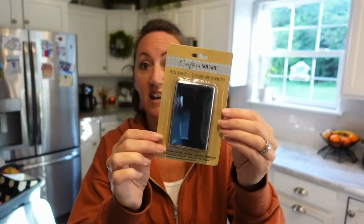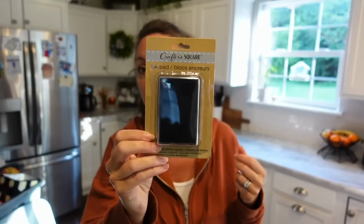Oh, brand new, at least brand new to my stores. They had an ink pad in the Crafter Square section. They also had red, green, and blue, what I saw. I just grabbed a black one to try to see how it works, because I found a stamp set, like letters, and I had no clue what to do with them. So I'm gonna try it with this. It does say pigment ink pad, acid-free, non-toxic, conforms to ASTM, blah, blah, blah. But yeah, ink pads at Dollar Tree.